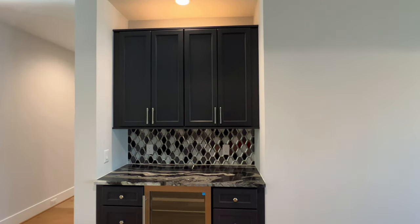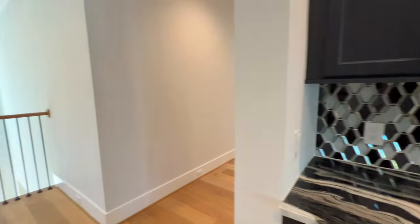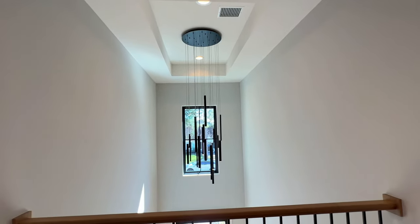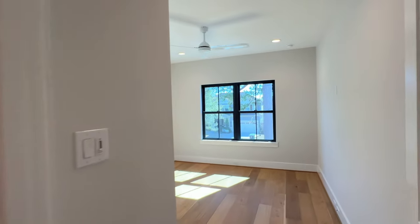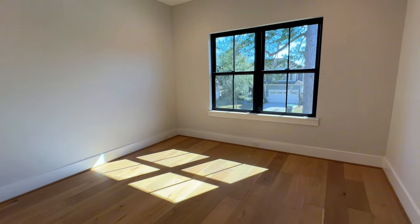You can have maybe some bottles of champagne or even a popcorn machine right here. That is perfect. And I absolutely love the chandelier coming down over the foyer. You even have the tray ceilings over there as well. And then you have another bedroom right here, plenty of space.